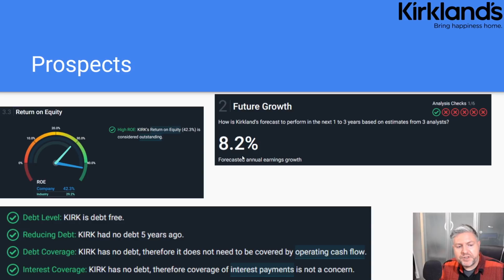Future growth potential, this is their forecasted annual earnings growth, and this 8% came from Simply Wall Street, but it matches what they were saying on their earnings report. They were saying mid to high single digits, so 8%, yeah, that makes sense. Now, this isn't exactly a very high earnings growth, but we're looking at home decor.